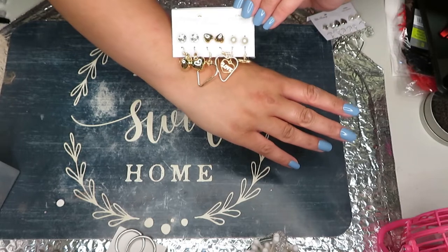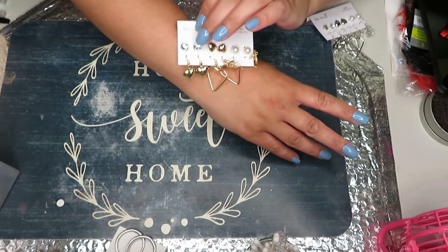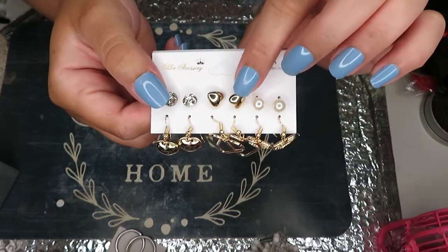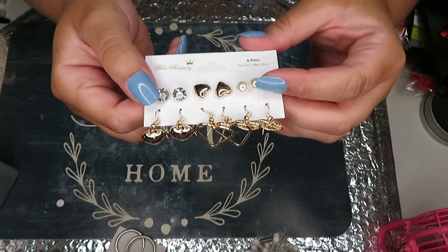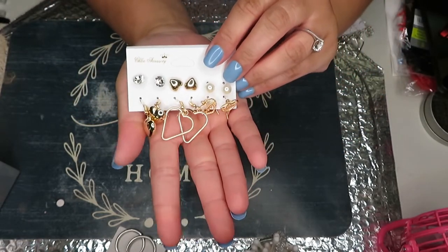I think they look really pretty. And you get a pair of cubic zirconia or like some kind of gem studs. And then a pair of bubble hearts, and then you also get a pair of faux pearls. So you get quite a bit for a buck.